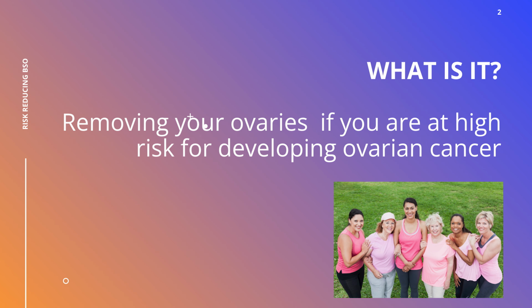Well, risk-reducing BSO is removing the ovaries and fallopian tubes in someone who's at very high risk for ovarian cancer. I love this uterus, it's so cute. So there are some conditions where a patient's risk of cancer is so high that we talk to them about having risk-reducing surgery. So the risk-reducing bilateral salpingo-oophorectomy, again, is to remove the tube and ovary. Usually we cut it here at the cornua and we send it to the pathologist. So we'll cut these two away. And in some women, we'll remove the whole uterus. The risk-reducing BSO typically is just to remove the tubes and ovaries.